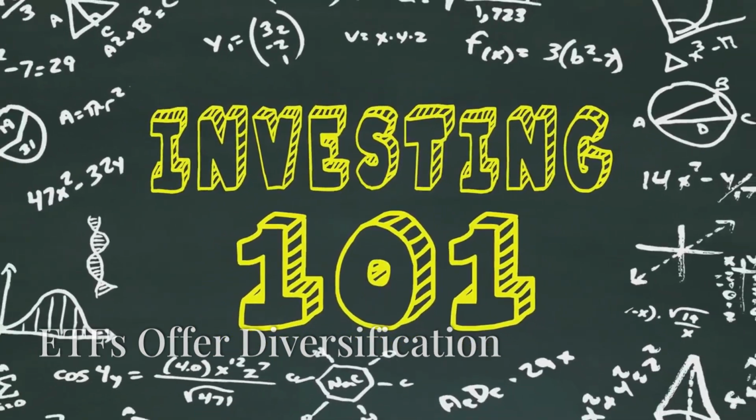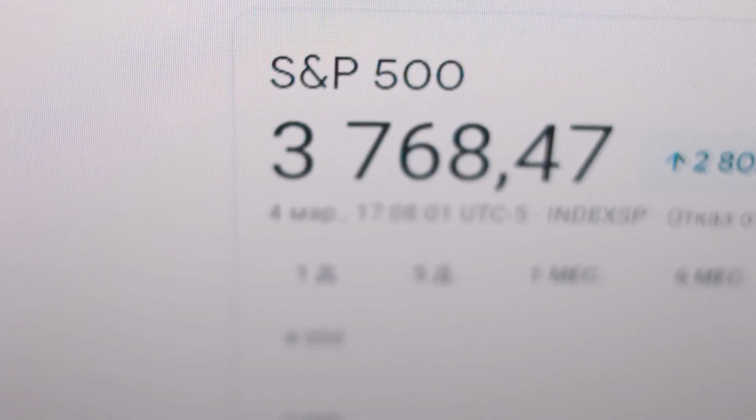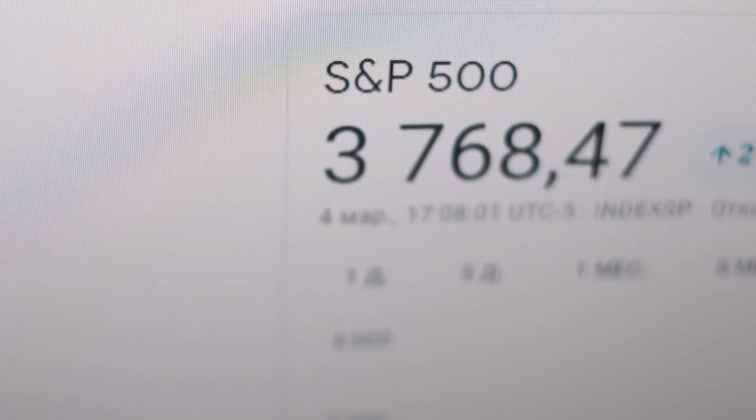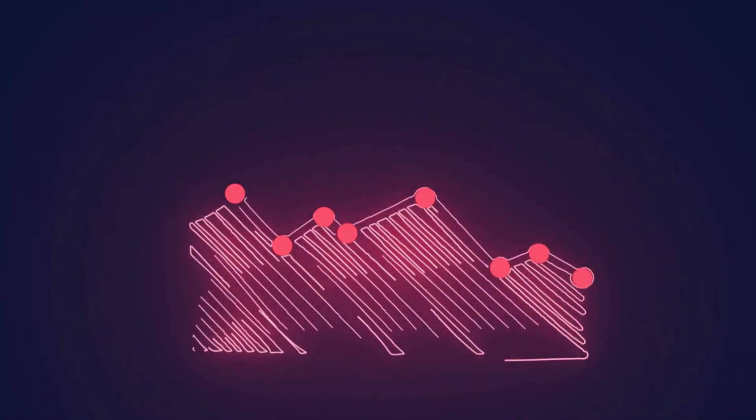One of the most appealing aspects of ETFs is diversification. By investing in an ETF, you're spreading your money across a range of assets, which reduces the risk of any one investment hurting your overall portfolio. For instance, an S&P 500 ETF includes 500 different companies, so even if a few stocks go down, others might go up, balancing the impact.